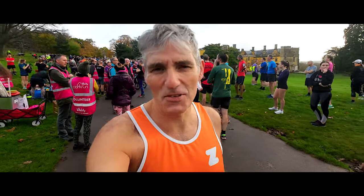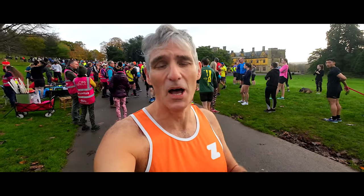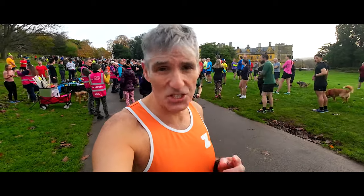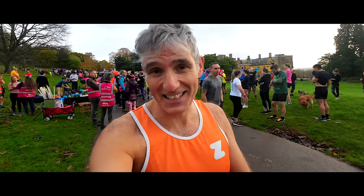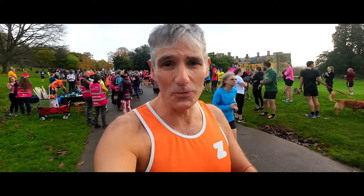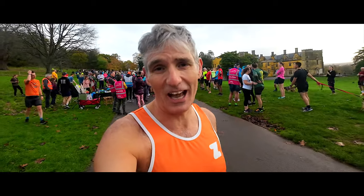We are in the grounds of the absolutely beautiful Ashton Court estate here to run parkrun. Ashton Court estate is in Bristol, if you didn't know. It's a stunning location, but this parkrun is not flat. Uphill all the way for the first half of the run. So there's going to be no PBs broken here for your 5K, but it does look like a gorgeous route, so let's get on and do it.